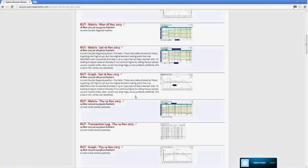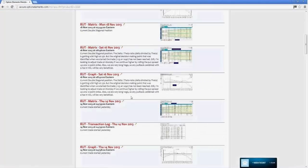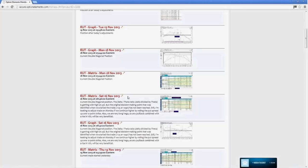I said, even though that's not been reached, still I'm looking to adjust the trade on Monday if we continue higher by rolling the put spread up one 10-point strike. Also, we're very long Vega. So any pullback combined with a rise in vol is going to be very beneficial. Okay, so this is where we were that day. And I'm pointing out that this is the line that we're identifying that we're trading for, which is several days forward. On the legend, you can see it's 3 days from this day. We made an adjustment.